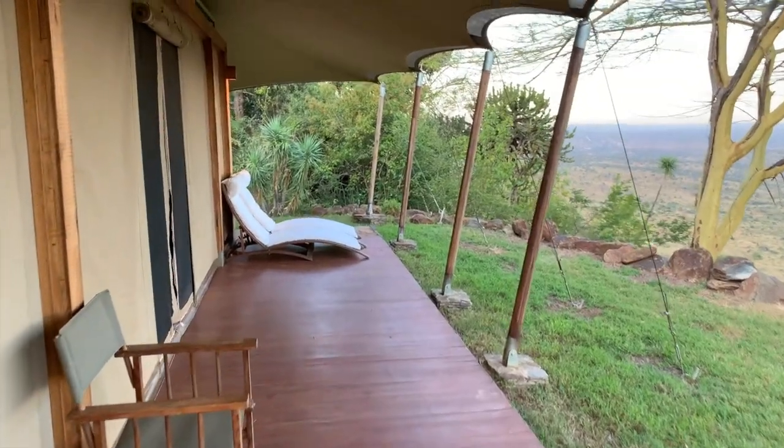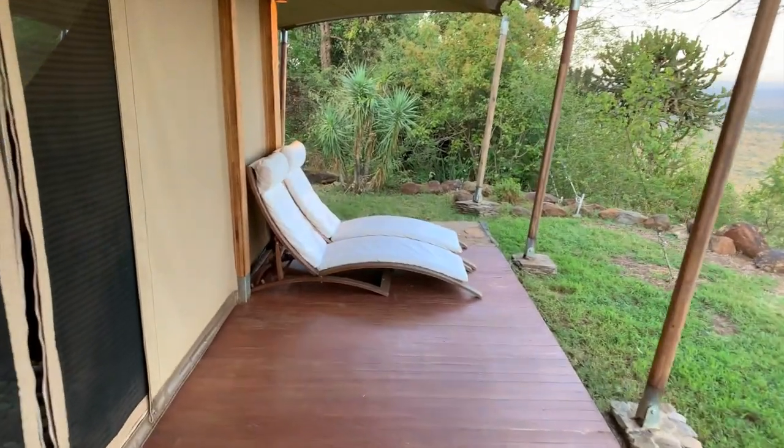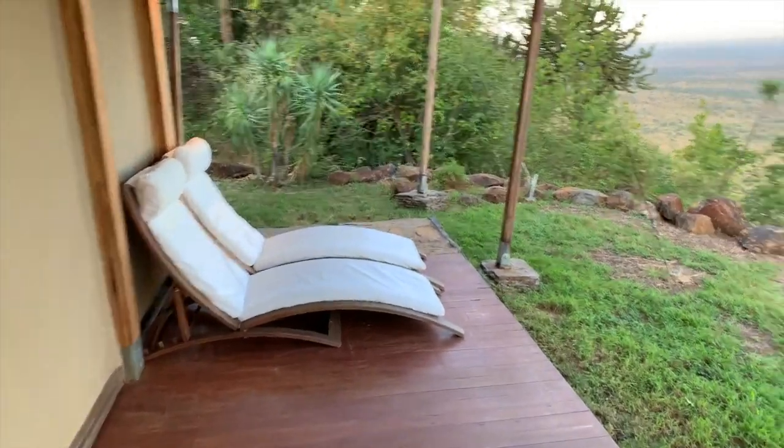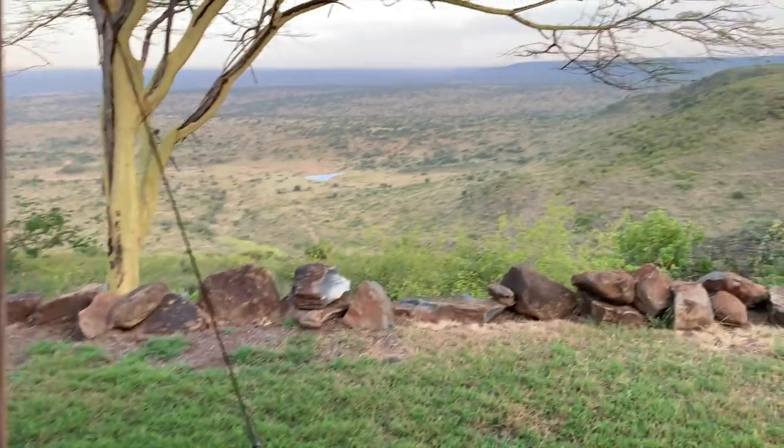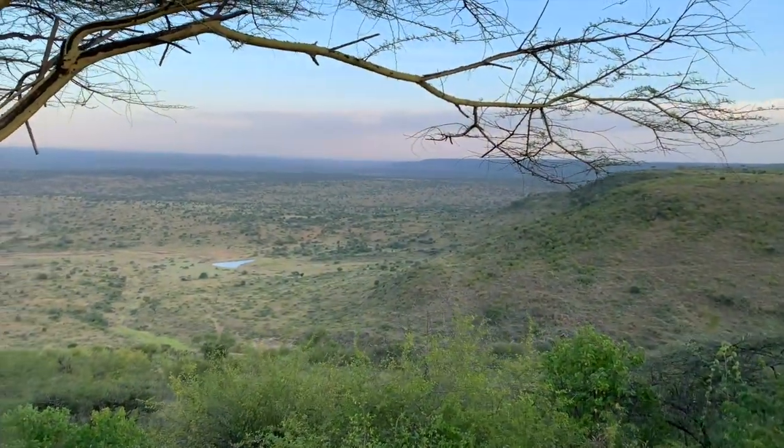This is the outside of the tent. There's lots of places to sit or sunbathe. I like that it was quite private. It was just my parents' tent next to my tent, and we had our own little walkway down, but otherwise no one really came down to the area. And the view.